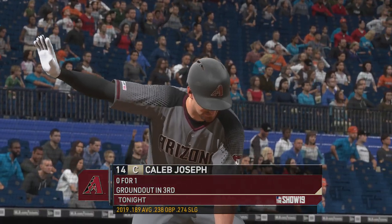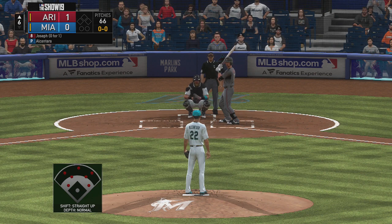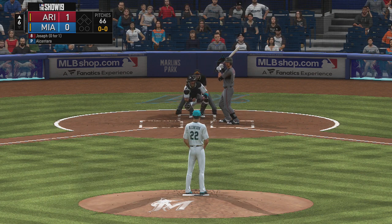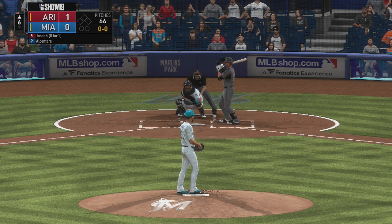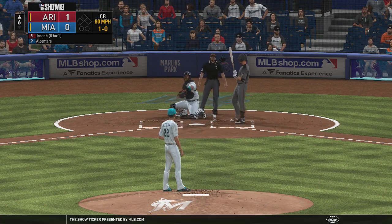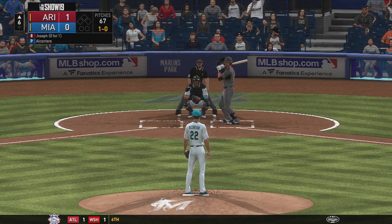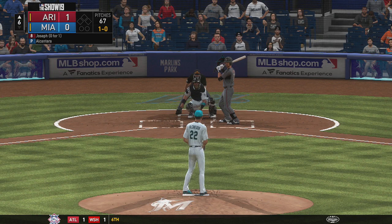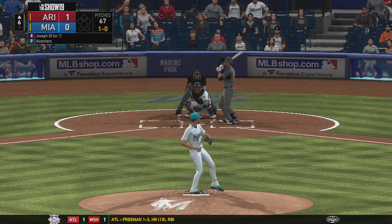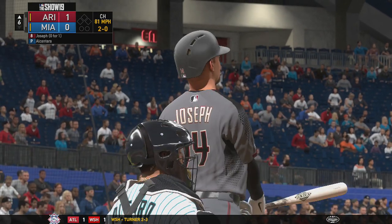Stepping in, Caleb Joseph. He's set to lead us off in the 6th inning. The catcher, number 14, Caleb. First offering on its way. Nope. Well outside with the curveball for a ball. Nearly got the inside, but ruled a ball.